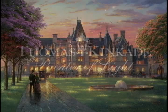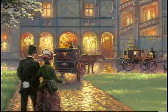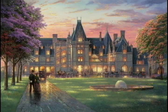I think it's the light that first hits you about the wonderful Biltmore estate. You are enamored with the sense of light pouring over the landscape. George Vanderbilt had the vision for creating an American mansion, fashioned after the great European chateaus and the manor houses of England. In my painting, it was the light that I focused on.